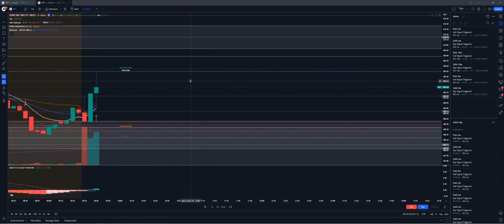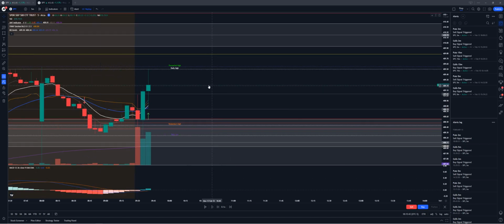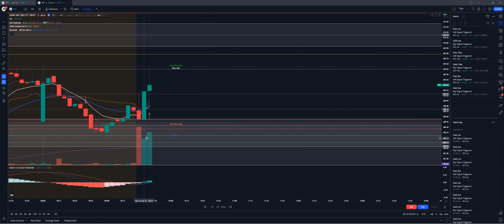I don't usually take trades too early in the day, but this was one that I decided to enter. We had a huge bullish engulfing candle followed by this other bullish candle here, and then we had an increase in buying volume as well as this green MACD crossover. And this candle blew through multiple levels as well as all of our EMAs and VWAP, and then what really solidified it for me was my buy signal indicator.